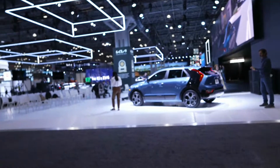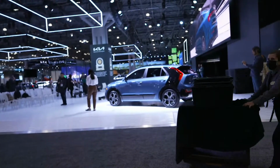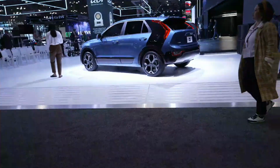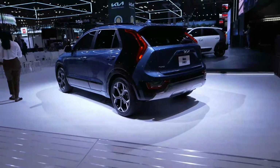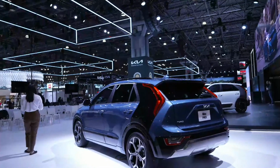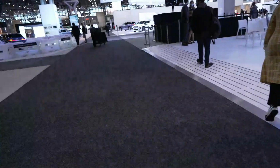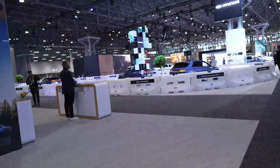Oh, I have to say, the Niro is looking better and better every year. That is the Kia Niro. Let's check it out real quick. It is both all-electric and not. This is a plug-in hybrid. This is a more affordable entry into the hybrid electric world. The Niro isn't bad looking, and it's somewhat affordable. Oh, look, you guys can see the Ioniq 5 driving around in Hyundai's personal racetrack.